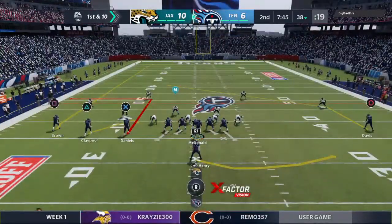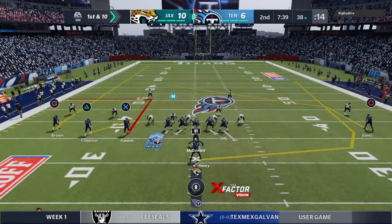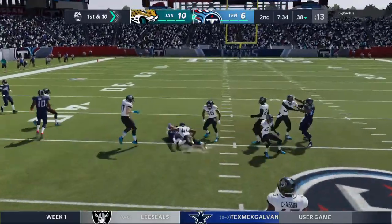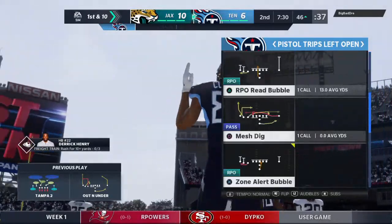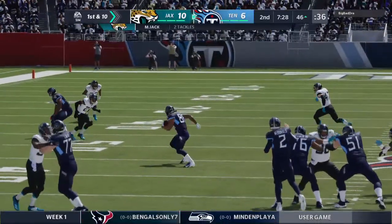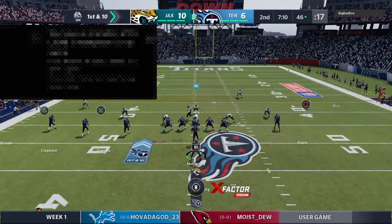So here's a 1st and 10 at the 38. Operating from the gun. McDonald, completion here to Claypool. And he'll be taken down, but not before he gets into enemy territory. Give him 16 yards there, a Tennessee 1st down. Back-to-back good plays have him on the move on 1st down.